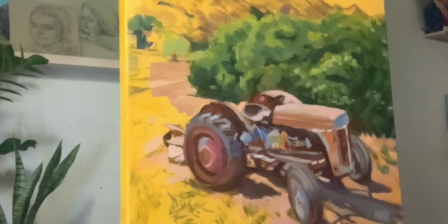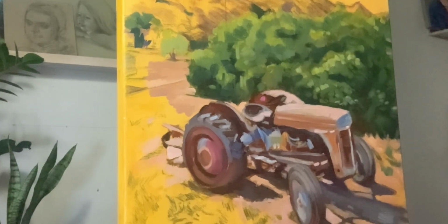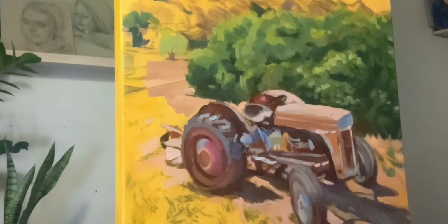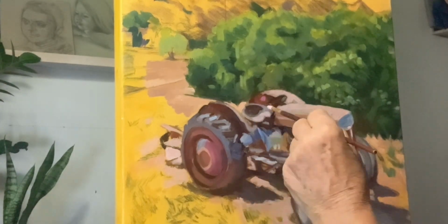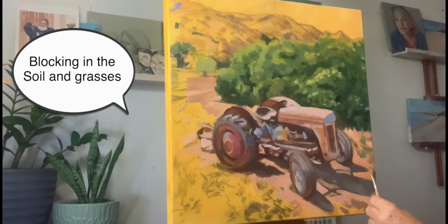Okay, I'm doing the ground. We've got the trees in, we've got the tractor blocked in. Now we're going for the grasses and the dirt. A little too pink, it needs a little change, but at least we're just getting the basic colors in here. And we're getting the canvas covered. That's the goal of this first day of painting, is to get it covered.